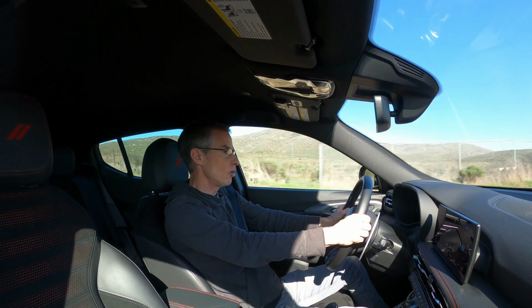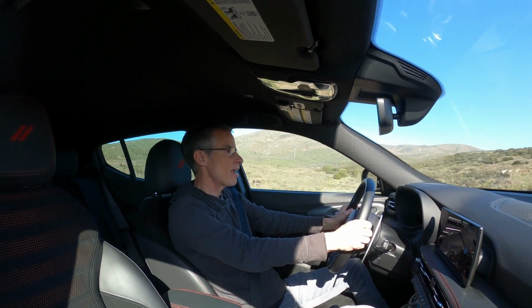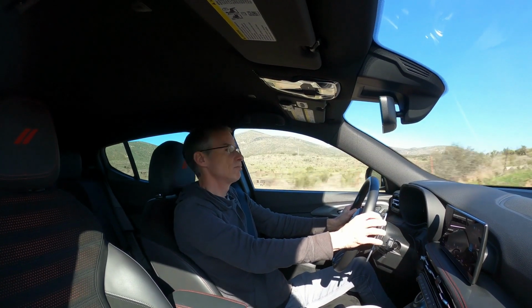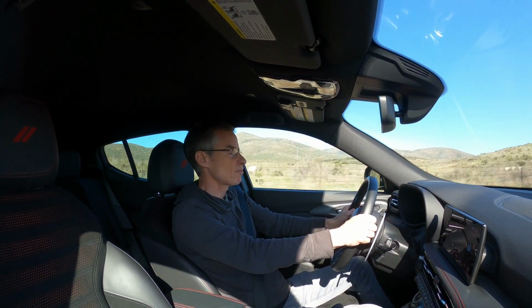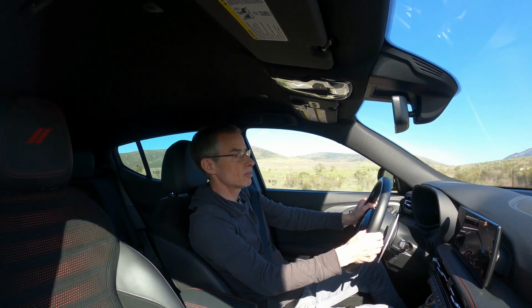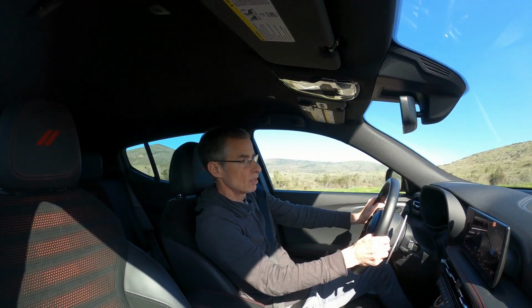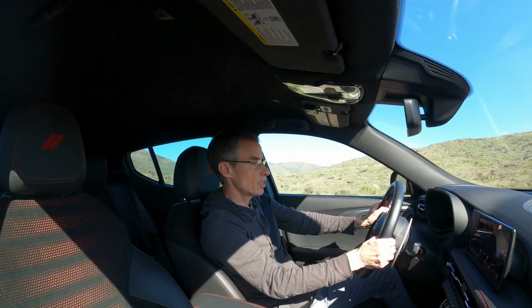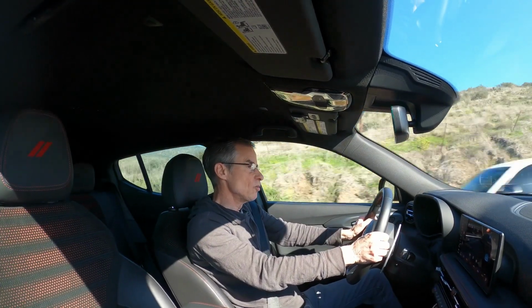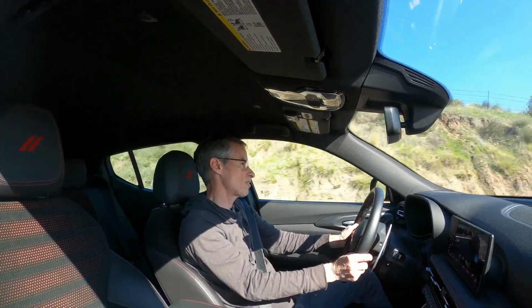All right, floor it. Now this does have a maximum speed of 118 miles an hour, probably faster than you want to go anyway. That's because it's limited, not by the tires, but by the electric motors. If you get the GT version, which has a little bit less torque, similar power, you get a top speed of about 145.